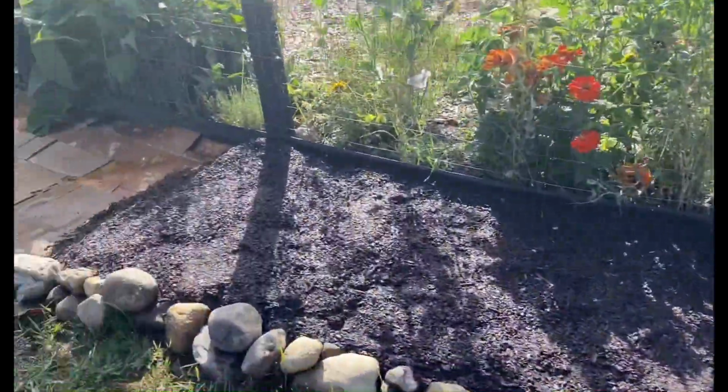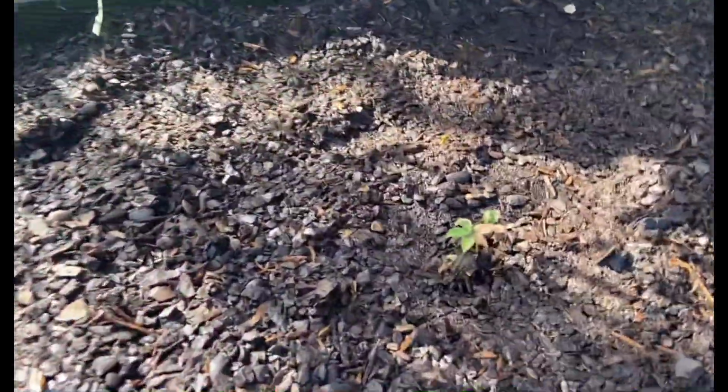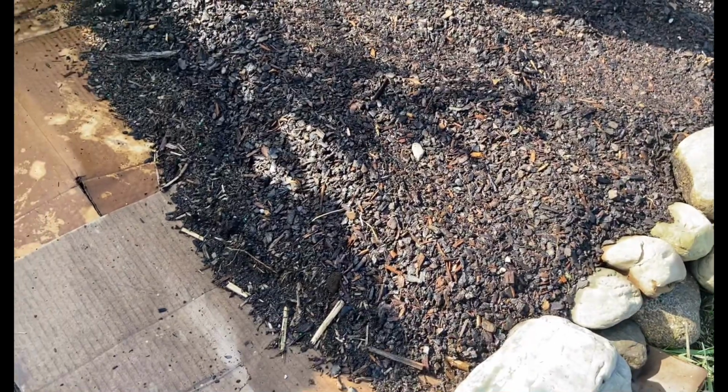So the soil is not very deep, but it worked out because the root balls were not very deep on my peonies. And then this was like a little teeny tiny one that came up, so I got that one in there too. But you can see it's only about 4 inches deep there.